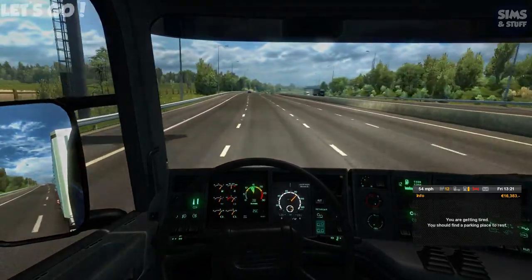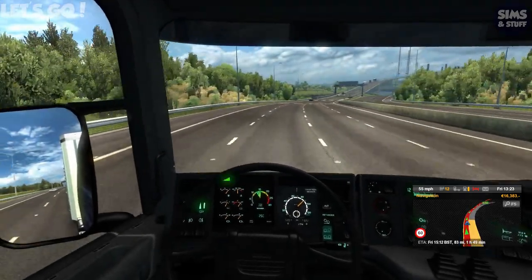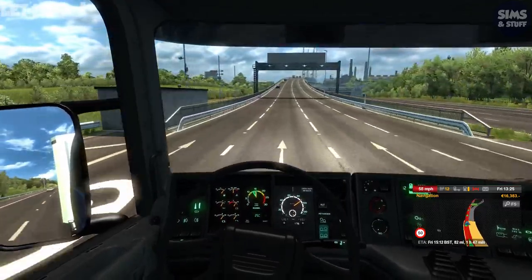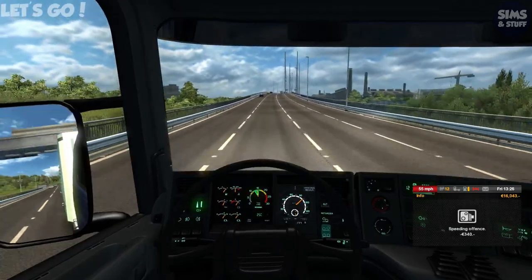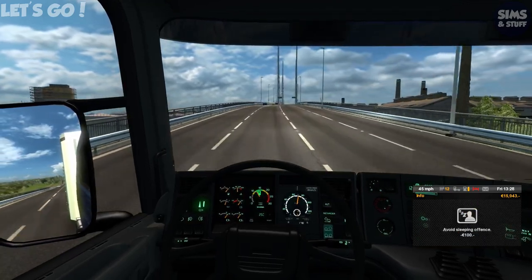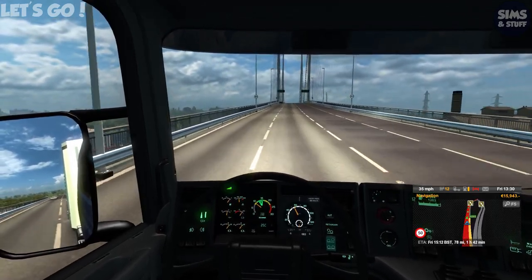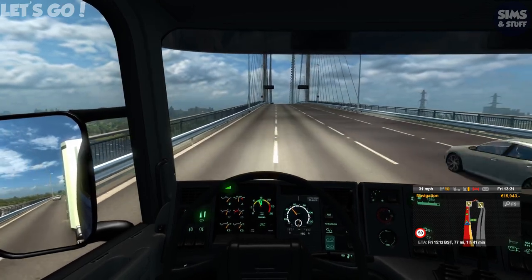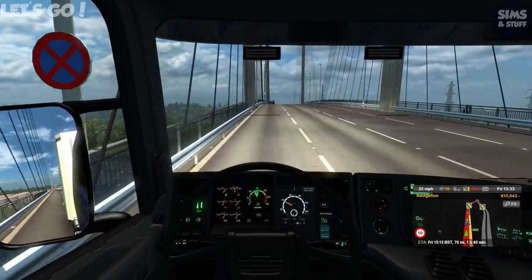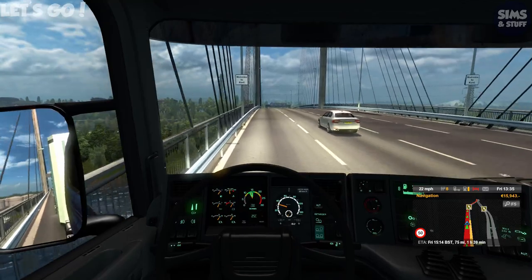Queue's likely. Caution. Please mind the speed limit. Over QE2 bridge, I'm guessing this is supposed to be. Speeding offence. Oh, crap. Sleeping offence. Oh god, money's going down now. Sorry, car behind me, I'm gonna have to cut you up slightly. Welcome to Kent.